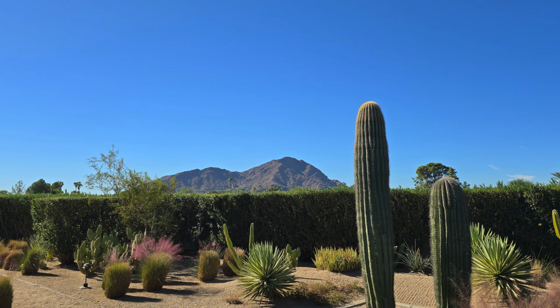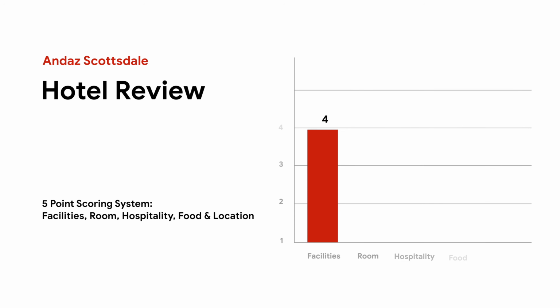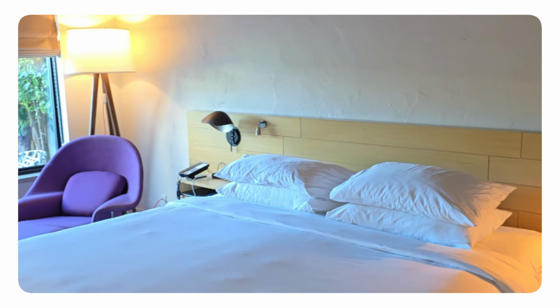And the last thing I'll mention about the facilities is the sheer size of the property. The property is spread out over 23 acres and gives you plenty of space to walk around in. Overall, the facilities get a 4 out of 5. Let's move on to point number 2, which is the room itself.